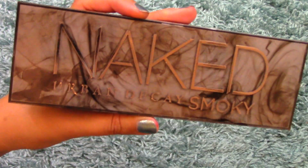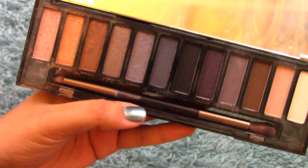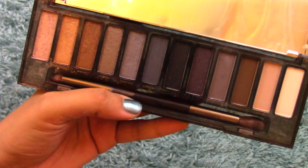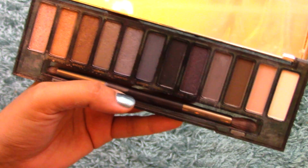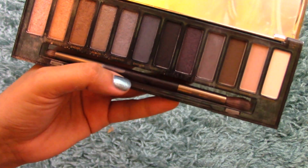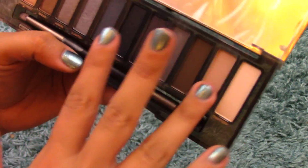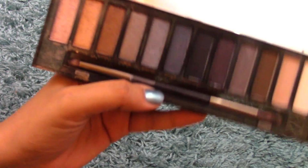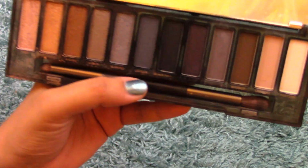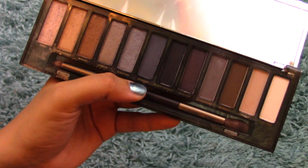Next up is the Naked Smoky palette from Urban Decay. I bought this when it was on sale last year for half price. It was $33. This palette is awesome for cosplay makeup because it contains all those neutral shades that a lot of cosplay needs. This one in particular I used for Katniss. A lot of these ones I'll use for various makeup looks. It's just easy to use. The colors are really pigmented, which makes it really easy to put them on for costume makeup when you have really exaggerated makeup, which I really can appreciate and enjoy. So that is a really good palette for me because of cosplay.